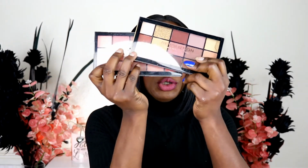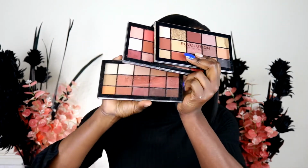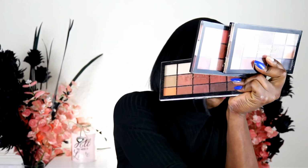Now, last but definitely not least, and those of you who know me will not be surprised, are the Makeup Revolution Reloaded eyeshadow palettes. I'm talking about these ones here. I've got 2 there, 3 there, 5 there, and that's not all of them. So that tells you I've replaced one of my most favorite ones that I would recommend, hands down, people. Let me just bring it up, and that's this one here, my favorite.